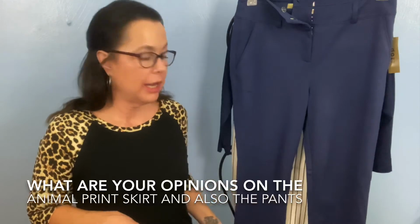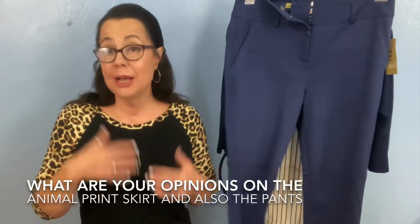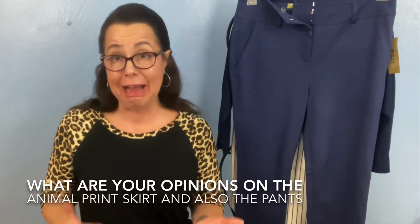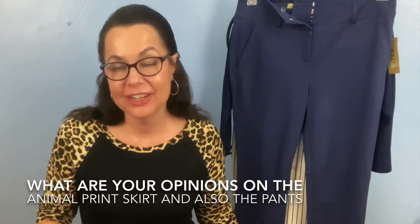So the other one I would need your opinion on would be the pants. So the skirt and the pants. Please leave me your opinion. Be kind, but give me your opinion. I would love to hear it.